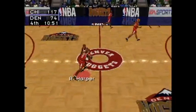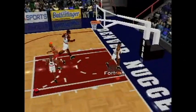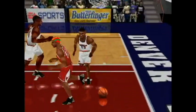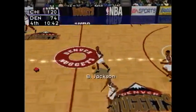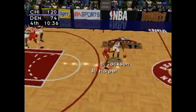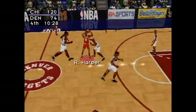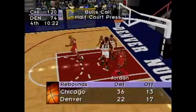Inbound pass to Harper. He pump fakes. Launches the three. Harper drains the jumper. Let's check out the replay. Inbound pass to Jackson. Jackson takes the shot. He comes up empty. Another defensive board by Pippen. To the left side. Number 23 goes up with a turnaround jumper.